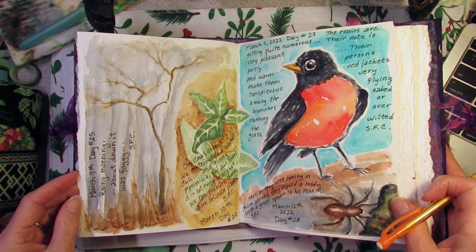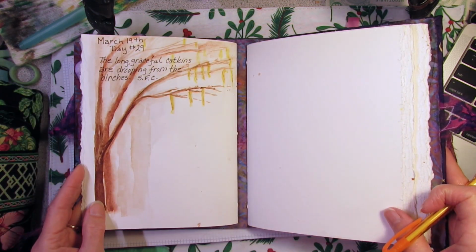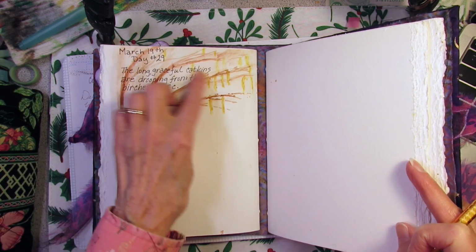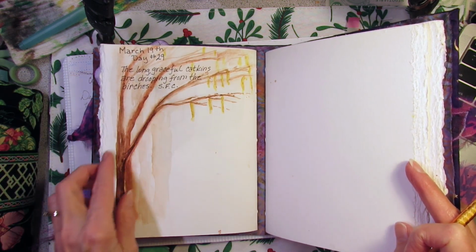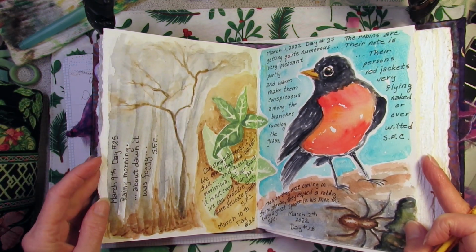So I only got up to, nice colorful robin there. Yeah, so I only did 29 days, and I'm putting quotes in here from Susan Fenimore Cooper, and then drawing something that I see in the yard.